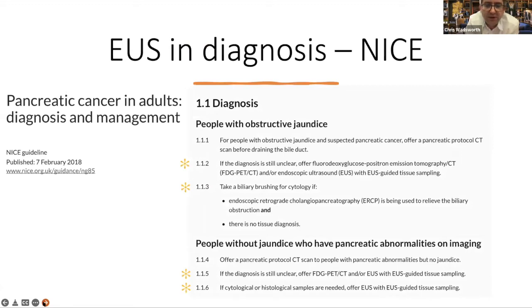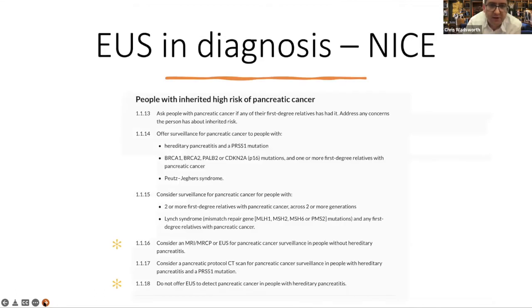So just briefly, I'll touch on the NICE guidelines. As usual, these are quite broad, but they do recommend that EUS is used if the MDT requires it, with EUS guided tissue sampling. I'll skip through these slides for the purposes of time, but EUS remains within the NICE guidance, but is certainly not mandatory before patients proceed to surgery with resectable clear-cut adenocarcinoma of the pancreas.